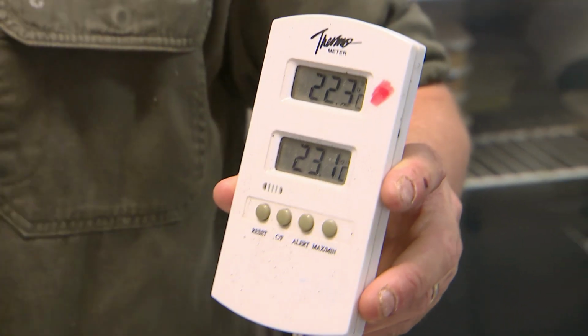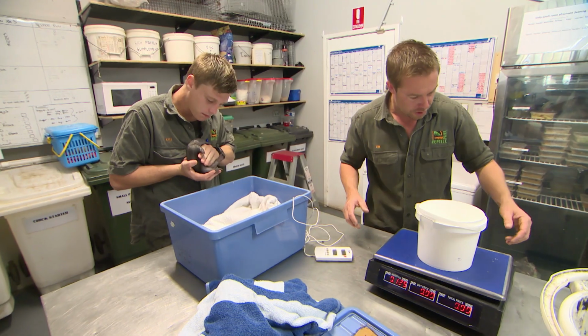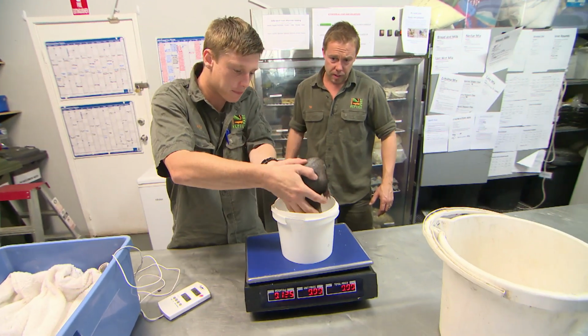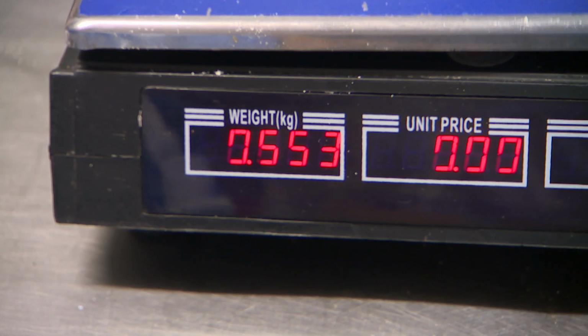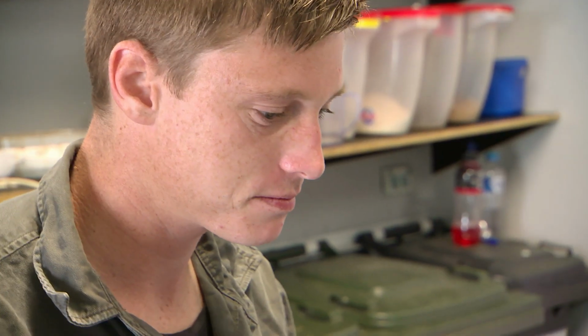As well as temperature, Tim will need to keep a watchful eye on Eddie's weight. Can you pop him in there, please? Yep. Just straight down? Yep, straight in. Hey, buddy. Okay, we're at 550 grams. Weighing all of our animals, especially orphan wildlife, is critically important. Today, Eddie's weight will set a benchmark. I'll now monitor against that. I don't want him to lose weight. Needs to go up. Let's pop him in there.